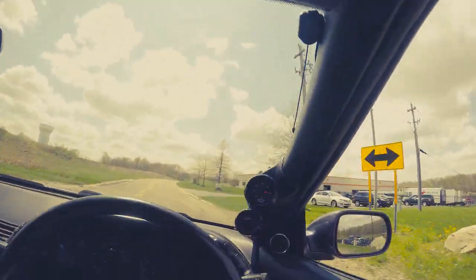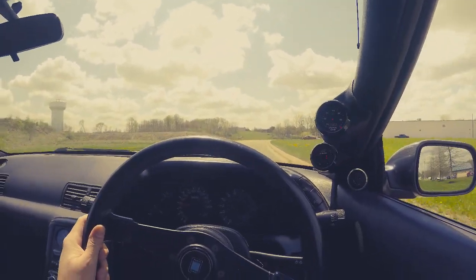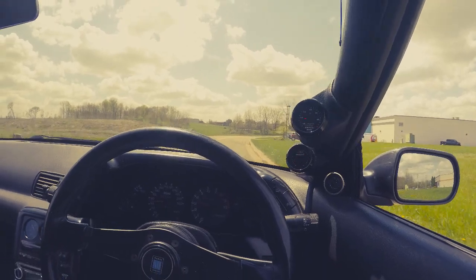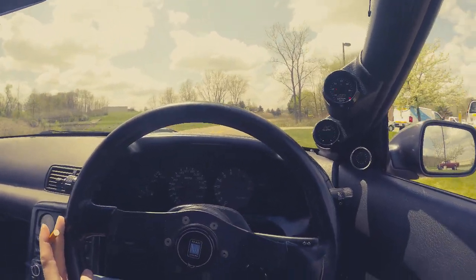Was with that. It's third gear. Never had time to hit fourth. I don't know if you guys seen that fucking truck. He was over in my lane. Scared the fuck out of me when I came up over that hill.